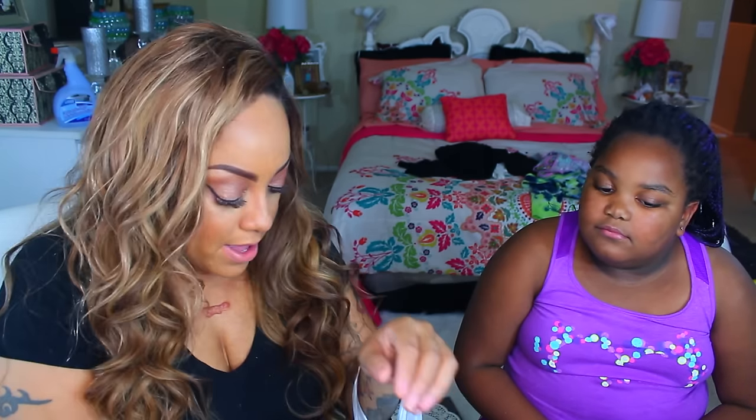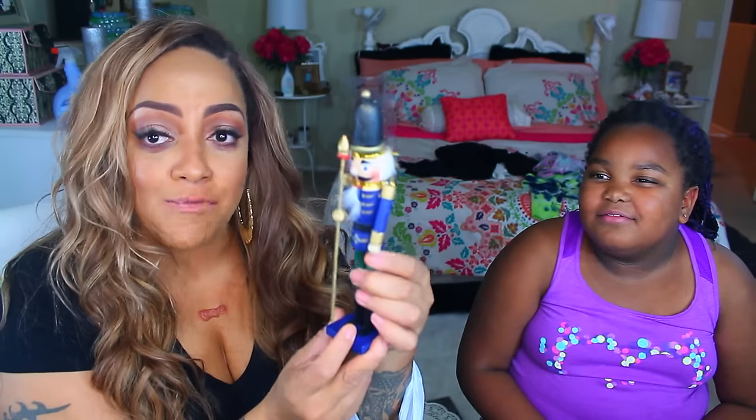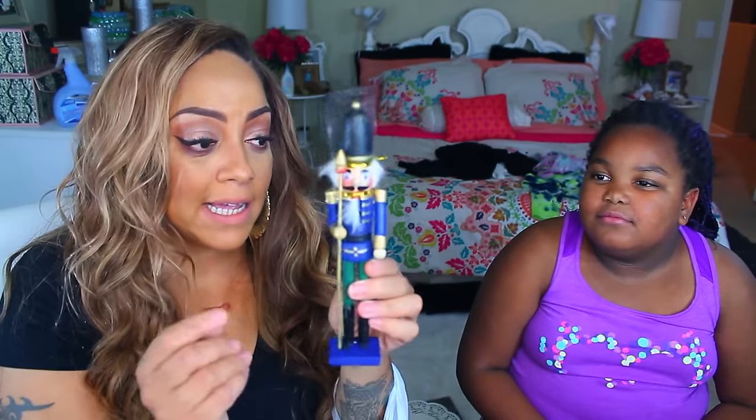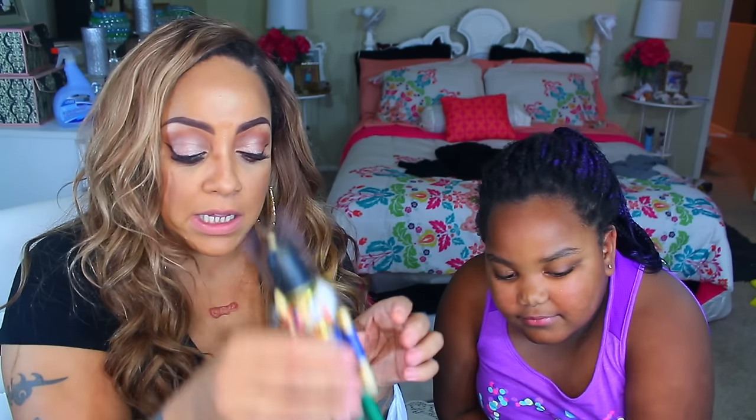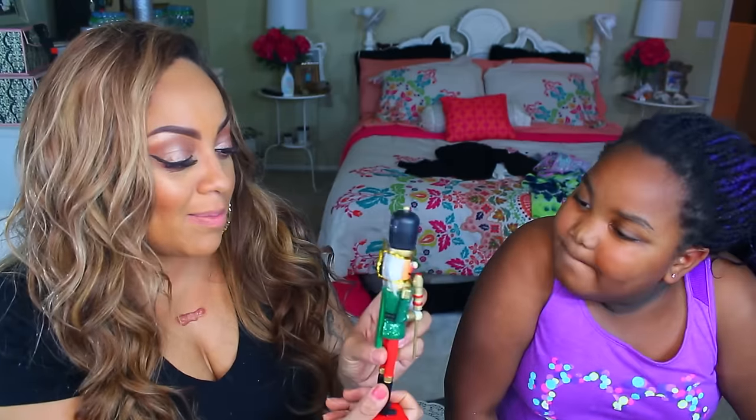So we got that one. We got this blue one. For $1, these are really well made. Like I said, we're going to have it so Christmas in here that you're going to think you're at Santa's house. This one, he is glittered up to the gods.